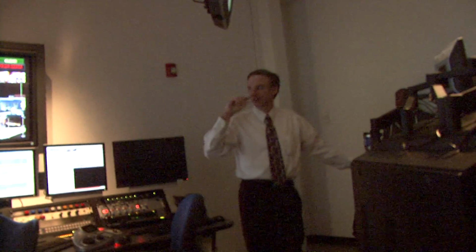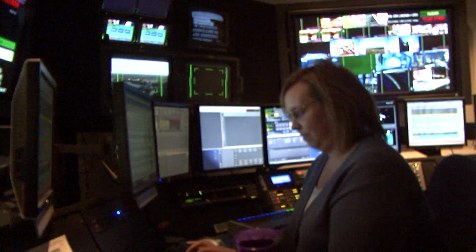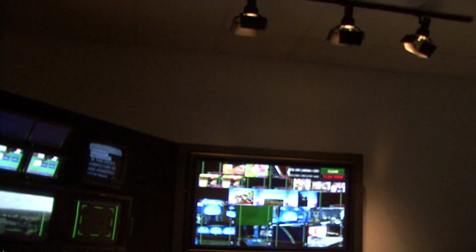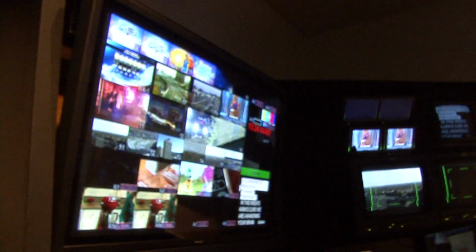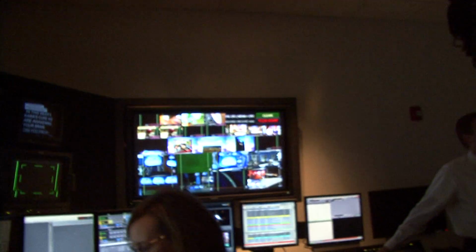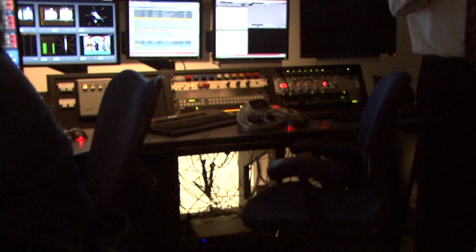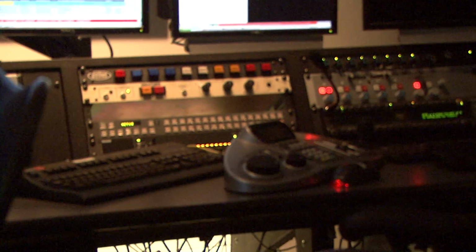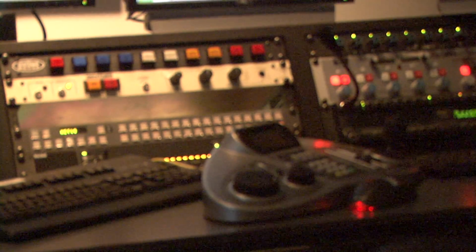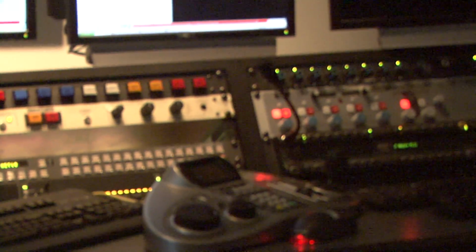So she's able to monitor pretty much almost every video source that we have between all these monitors. She also has the teleprompter to make sure that's working properly. This is the actual camera controller here. I'm not going to touch it. This is one of the two camera controllers in the building. While the cameras are pre-programmed, they can be adjusted on the fly, so we can adjust their iris or their focus or whatever it might be.